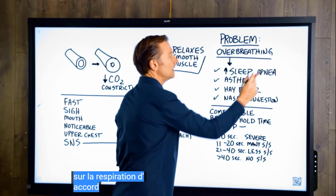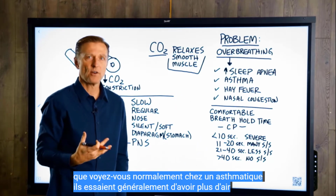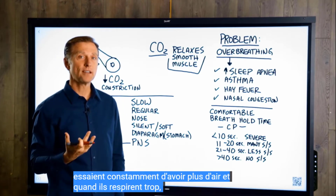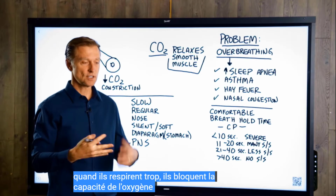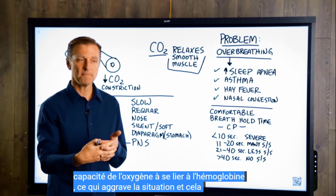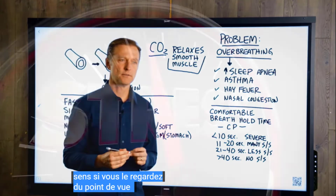Over-breathing, okay? What do you normally see in an asthmatic? They're usually trying to get more air, right? They're suffocating. They're constantly trying to get more air. And when they over-breathe, they lock up the oxygen ability to bind in the hemoglobin. So it makes it worse. Okay? And this also would make sense too if you look at it from the viewpoint of stress.